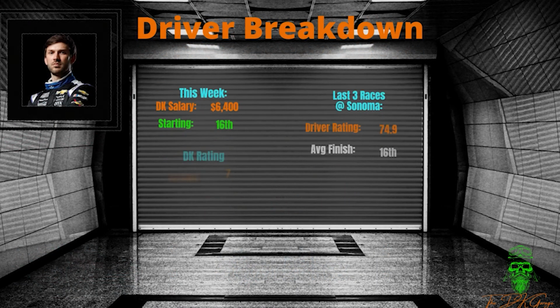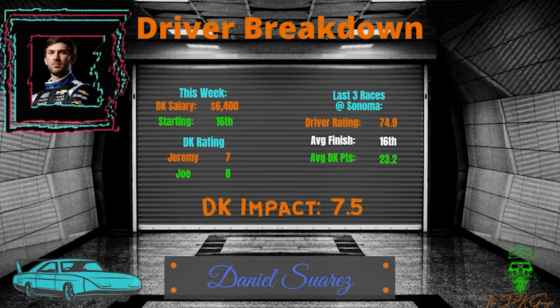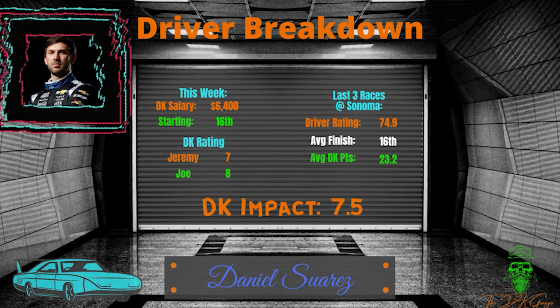He's 6,400 starting 16th. I've given him an 8 because I think he's been strong in some of these races where they've had the 750 horsepower package, and he's pretty decent at road courses. It might be the right nice mix to really find a strong path to value at that price tag. I'm going to land at a 7 on Suarez, and I think performance-wise, I would rate him a little higher.